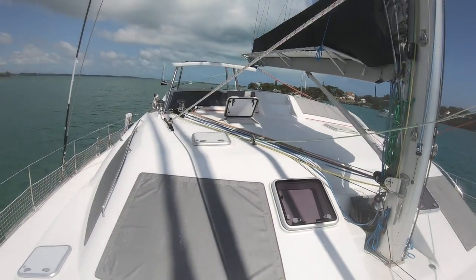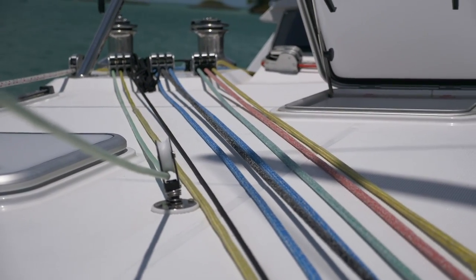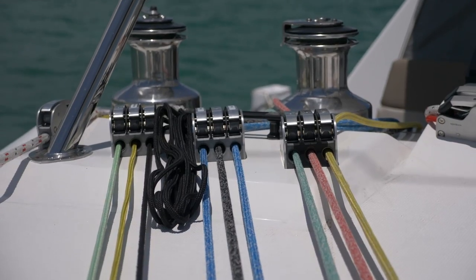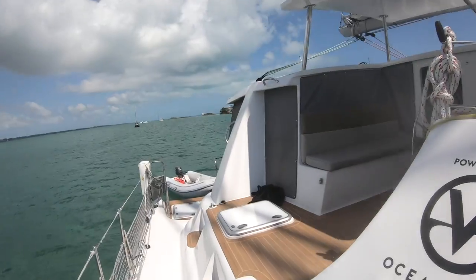I really love your organization here. Did you reorganize this yourself? I did. And it's really fancy. I installed it myself and did everything. All myself. Oh, the cockpit.